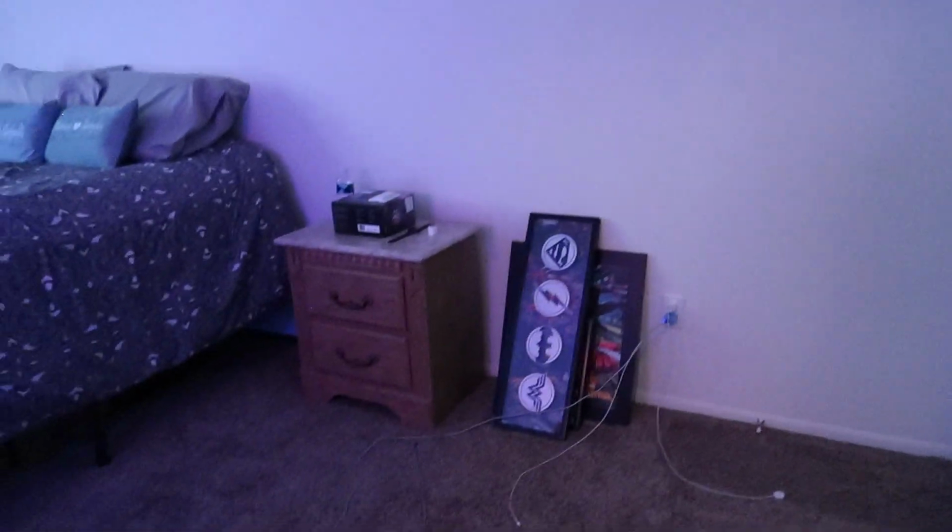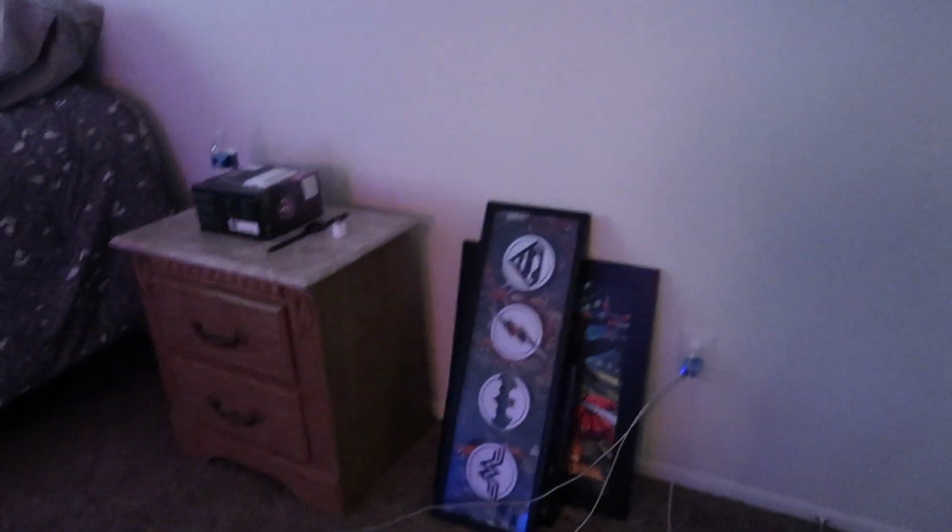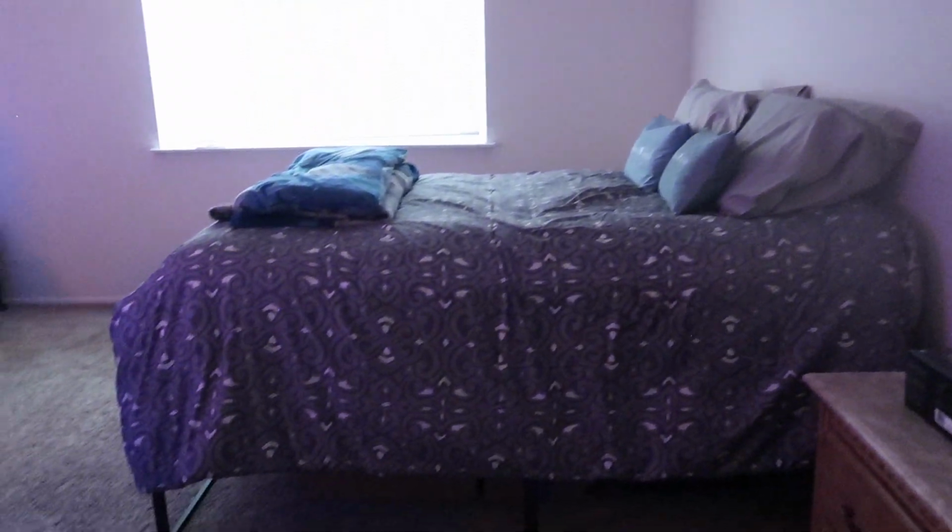Okay, so let me take you back because I want to show you. So this is the entrance, right? Came from the bathroom into here. So this is the only room that's actually set up right. These need to be hung up. These are Gonzalo's things for his little gaming area. This is his nightstand. This is just an overview of our bed.